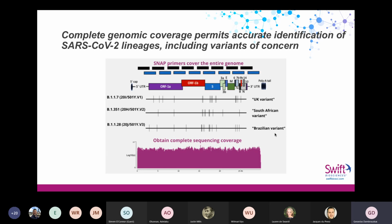So as you see, complete genomic coverage permits accurate identification of SARS-CoV-2 lineages on the right here, including variants of concern, UK variant, for example, South African variant, Brazilian variant. This is the SNAP panel. Overlapping primer designs ensure that all genomic locations are covered evenly. And this allows you to identify the mutations from alpha, beta, gamma lineages shown here.